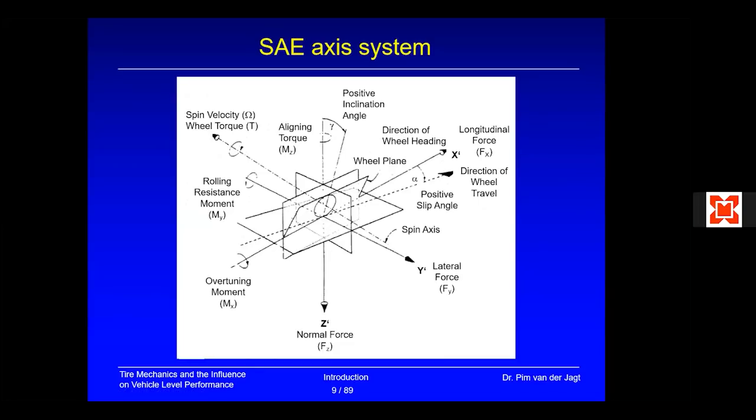When I talk about steering and handling, I will talk quite a bit about lateral force and longitudinal force. I didn't see the whole previous presentation, and I imagine that if I talk about aligning torque and braking force, most people are aware of what they are and what direction is involved. So in the steering and handling, I will mainly talk about lateral force and longitudinal force of the tire, and also the aligning torque. We'll talk about it quite a bit, because that's an important factor also for the steering feel of an OE tire.